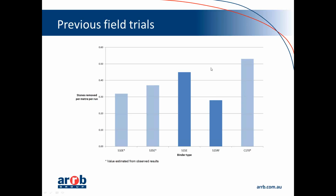The general results here are really just a broad indication because of the nature of the work that we did. But basically it's showing you that by adding something to the bitumen, you are improving its performance, and that's what everybody wants to hear. But as I said, you can't take too much from these results at this stage. They really just provide a broad indication.